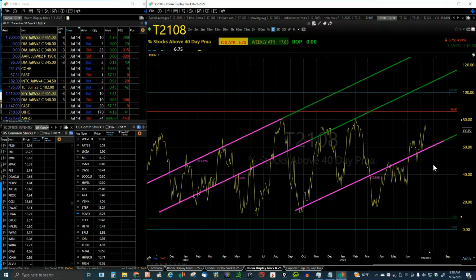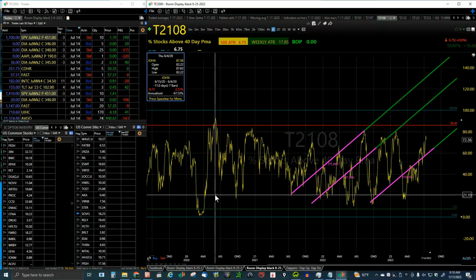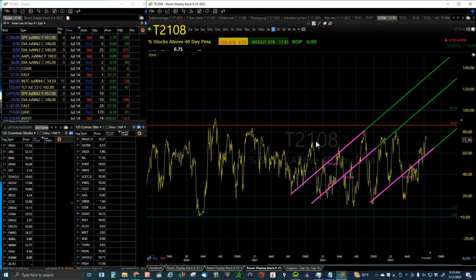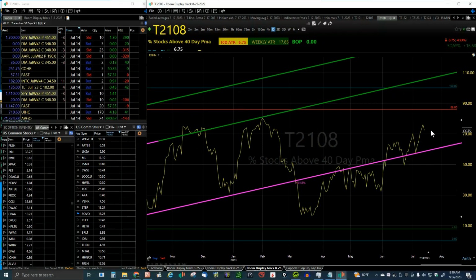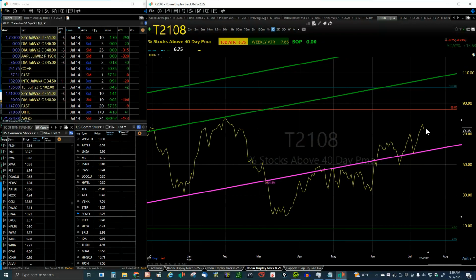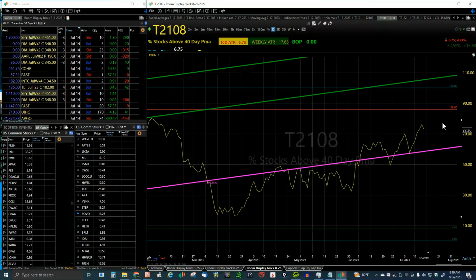Now, the last time T2108 was over 86 was actually in June of 2020, right after the COVID crisis. We hit highs up into the 80s, almost all the way into the 90s on the T2108. And that is stocks above their 40-day moving average. So as you can see, 72% of the market is above their 40-day moving average. That's a good sign, really good sign. So we've still got room to move up into this 86 area all through July and possibly part of August.